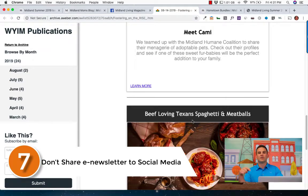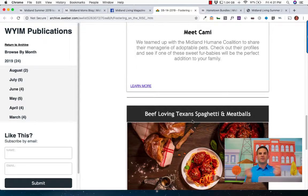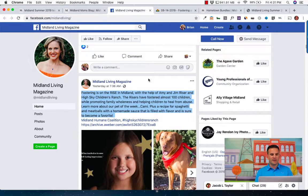You should be sharing from your website to Facebook, from your website to email, and they both should be funneling back to your website because you want people on your site, yes, to show ads, but also for Google to see it, for people to be able to discover more content, all that good stuff. So there is no good reason that I can think of to share an email newsletter like this to your Facebook page. All of the same content should be shared directly to your Facebook page.